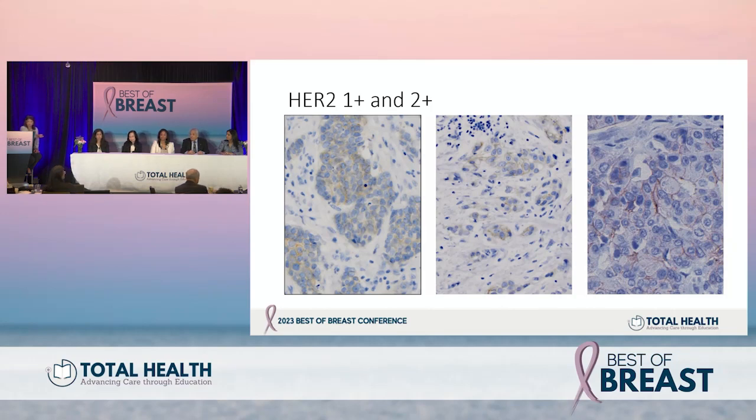Levels, as you can see, there's very faint expression levels here, and these low levels of expression are sufficient for the patient to be treated with these novel agents. So we don't need the old definition of complete, strong, intense membrane positivity. What we are now talking about is perceptible membranous staining, even partial staining of the cell membrane in 10% or more of the cells.